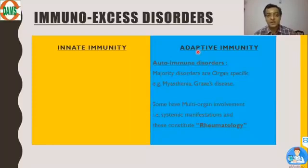Please remember, for the entire duration of rheumatology class, the pathology of all diseases is the same. They are all autoimmune in nature, and all of them will have multi-system involvement, and that is why they are included under the topic of rheumatology.